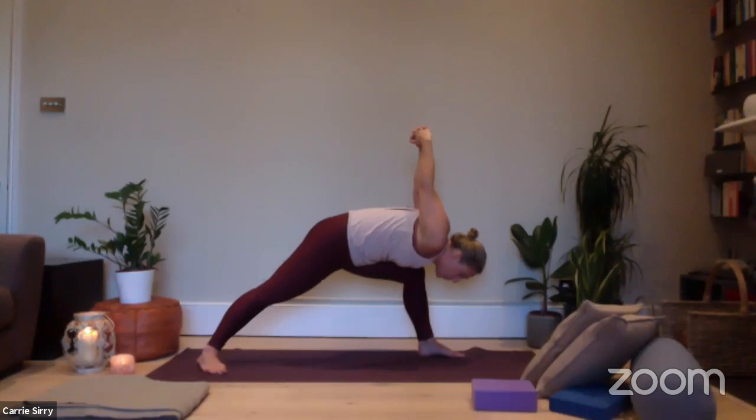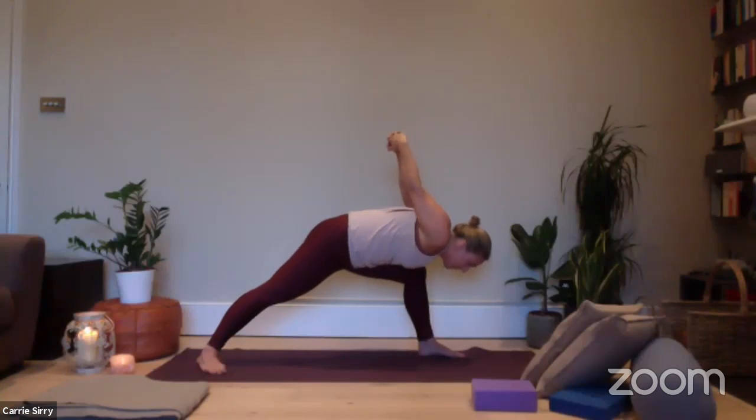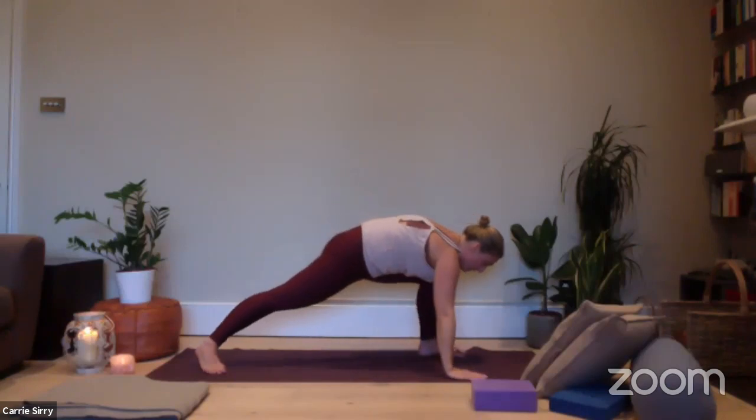And taking 2 more breaths here. You're doing so well. This is a strong one for pregnancy, so go with what feels right for you. One more breath. Releasing the hands if you've got them lifted, and then placing them down to the floor.